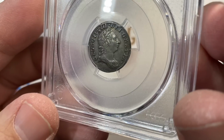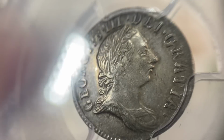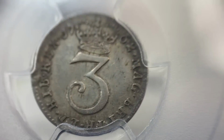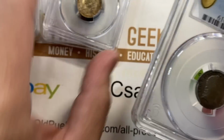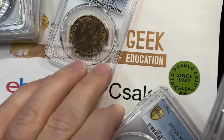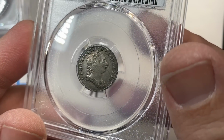Oh, these are fun. So earlier, I like these earlier pieces here. So this is a 3 pence, 1762, and what a cool design. I mean, the thing I like about the United Kingdom coins, the Great Britain coins, let me get it right, Great Britain, AU58. I actually do like the variety, as much as I'm making fun of, they have a denomination that's a pence and a penny and a farthing. But that's 1/4 D. This is, that's a 1D, 1/4 D, 3D, a 3 pence.